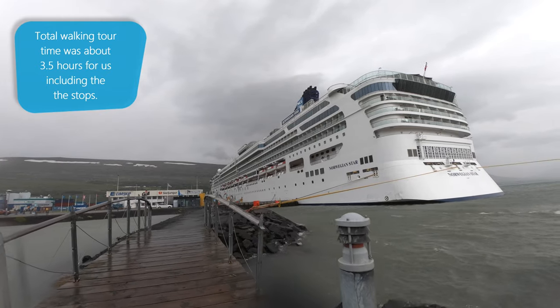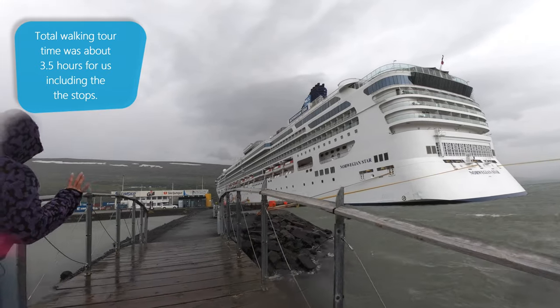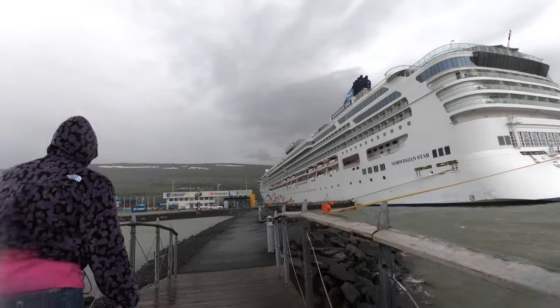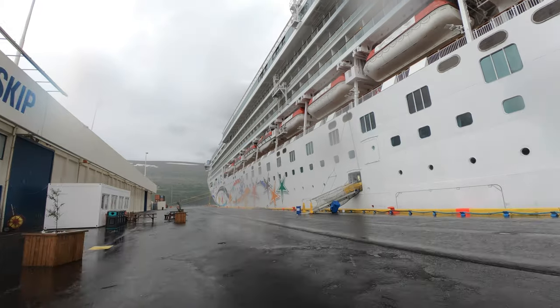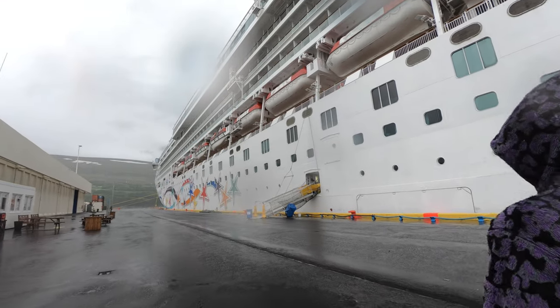And that was Akureyri, Iceland. As you can see, even during summer, it can be quite windy and cold. But we really enjoy hiking around this charming town, and especially visiting the beautiful botanical garden.